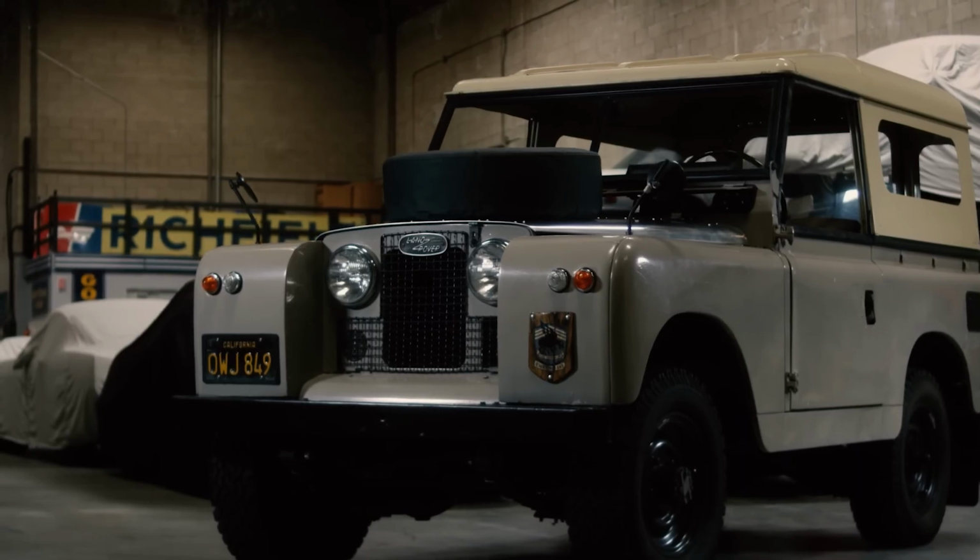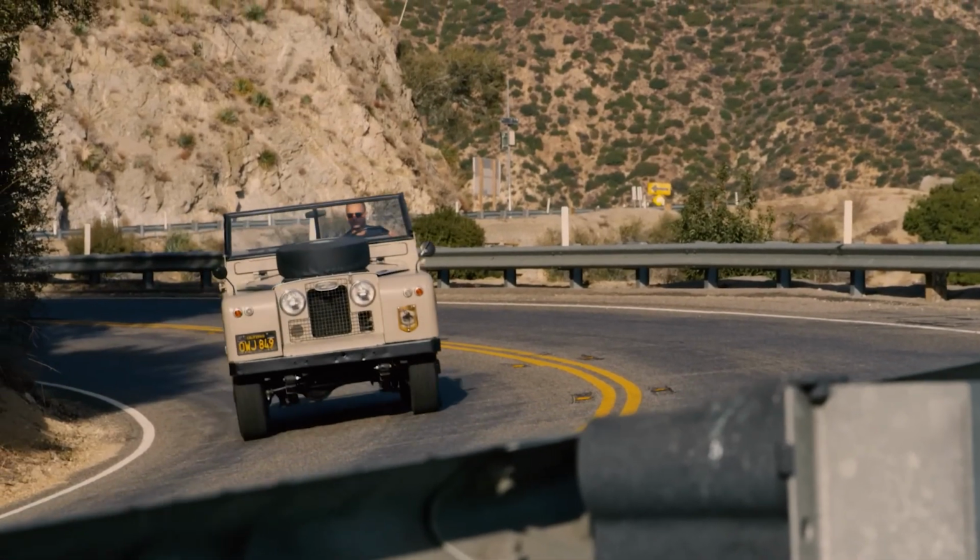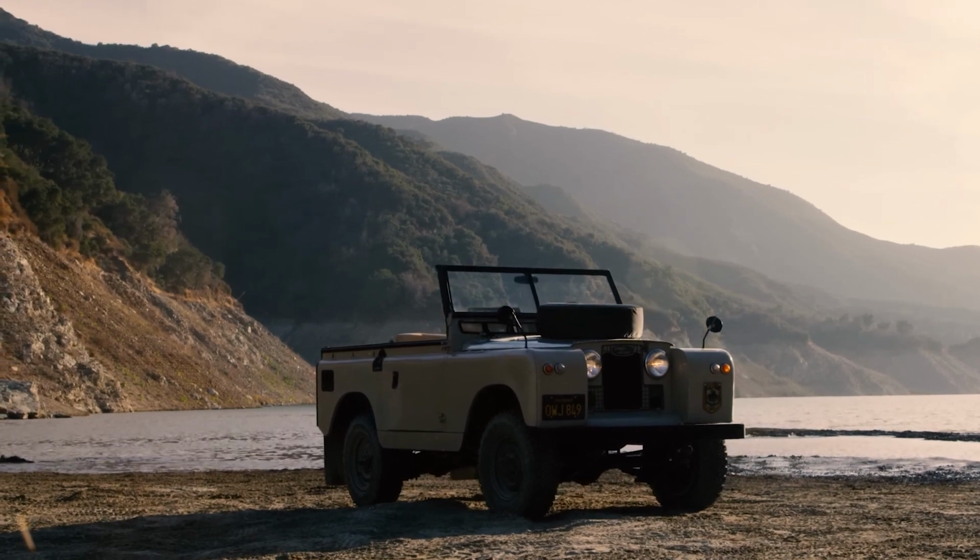A facelift model was released shortly after in 1961, known as the Series 2A. This brought a new 62 brake horsepower engine and a 2.3 diesel engine option. In 1966, 500,000 Land Rovers had been produced.